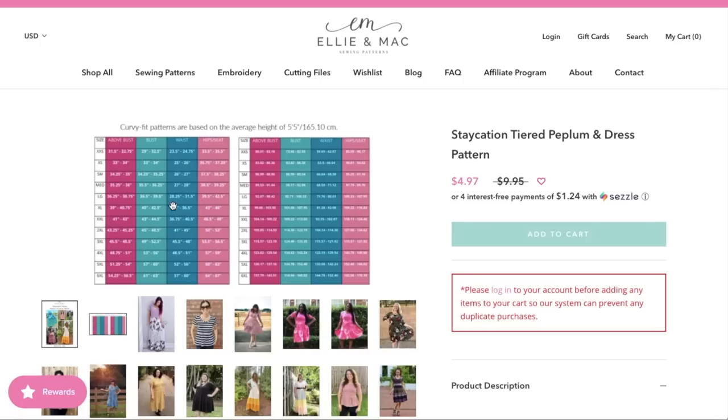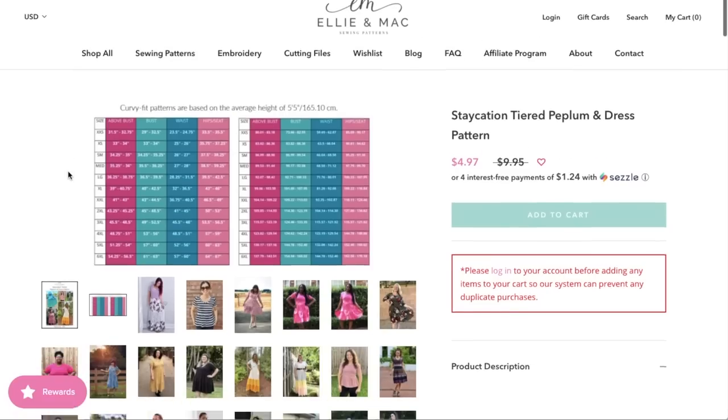But from what I can tell, their size range goes from 2XS up to 6XL. And that means that their bust goes from 29 inches to 63 inches, and their hips go from 33.5 inches up to 67 inches. And this one must be centimeters. Okay. And the curvy fit patterns are based on the average height of 5'5". I don't know about the straight fit patterns, but.